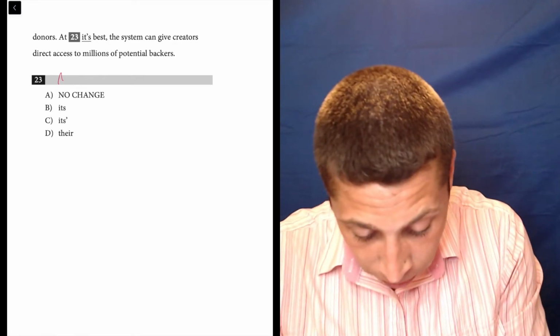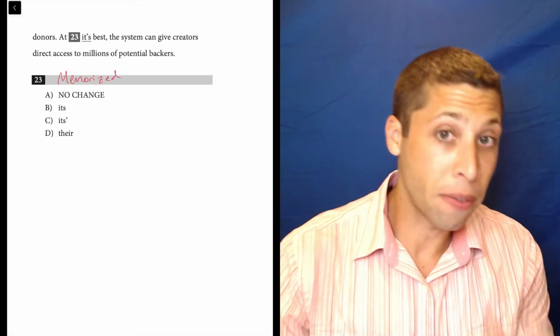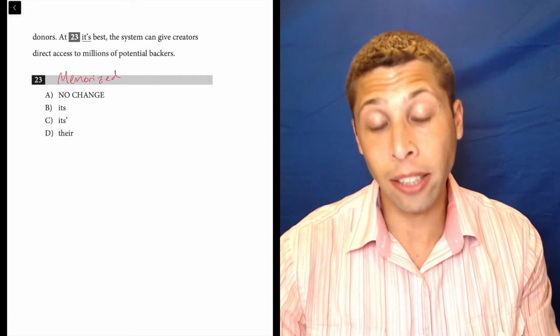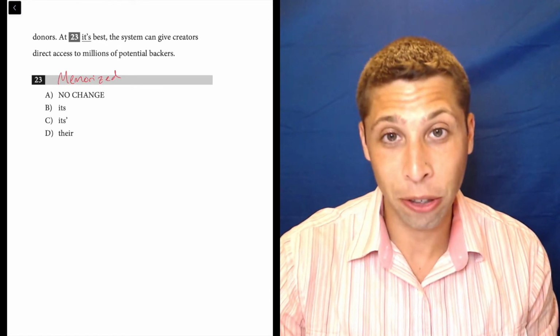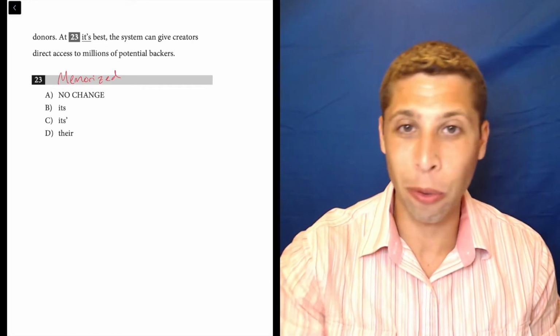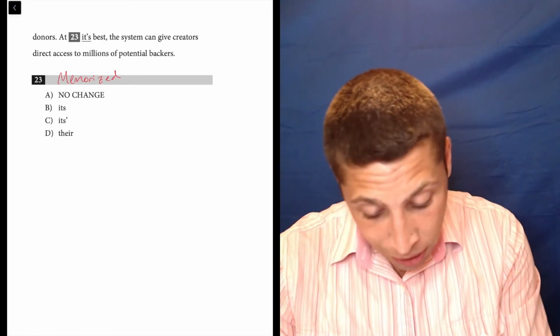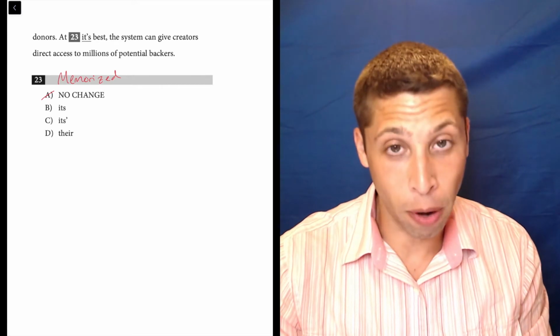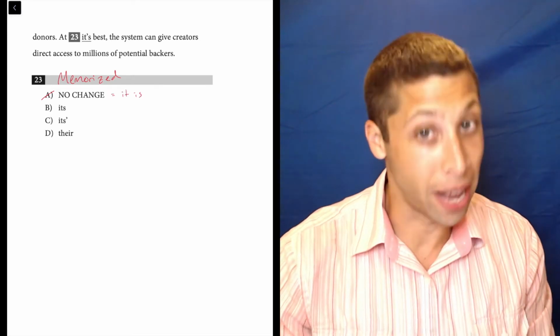We have to make sure that we've memorized the rules about pronouns, and we have to know that it's really testing singular versus plural, right? So these words are different, and we have to make sure that we're matching the right word with whatever the pronoun is replacing, right? So right off the bat, we know that choice A is likely going to be wrong because this stands for it is, and we don't want to say at it is best.